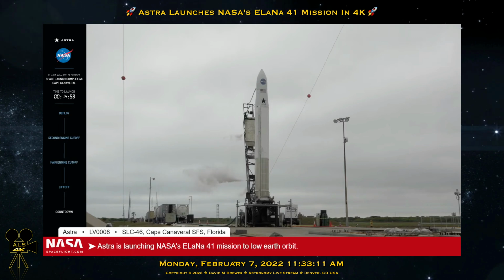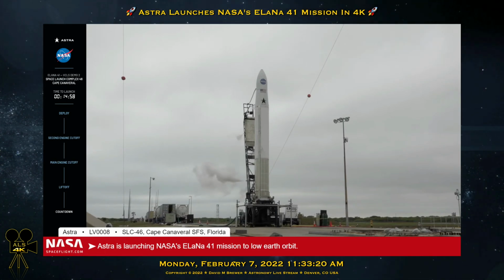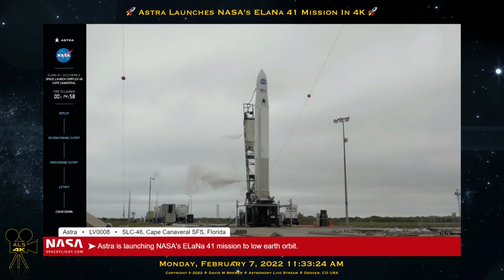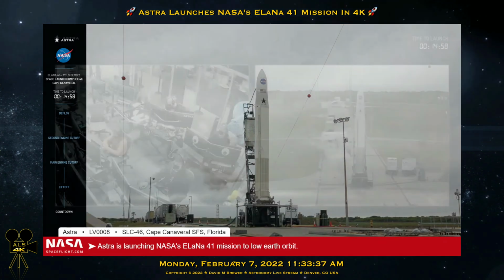Coming up on hopefully releasing a hold before too long. Yeah, we're standing by for another update. The launch teams are currently in a hold. I'm just sitting here blabbering my mouth about it. But the launch teams are currently in a hold, and we're going to stand by for a further update here. Again, the launch window extends until 4 o'clock p.m. Eastern Time. Plenty of time to resolve this. So let's go ahead and listen into the countdown net and wait for another update from Mission Control.